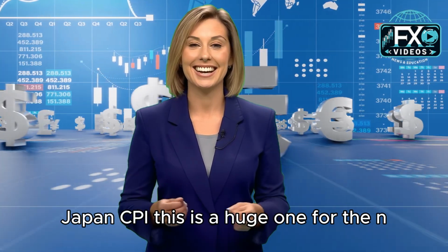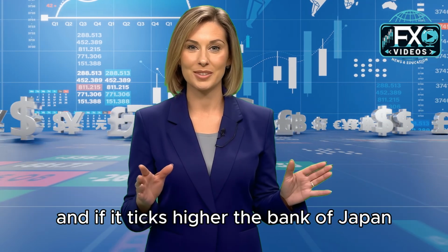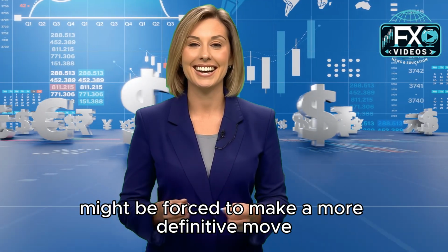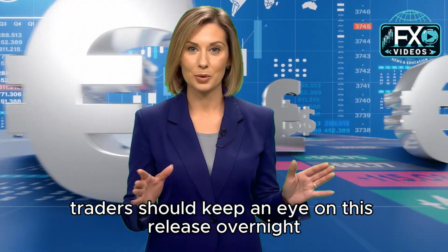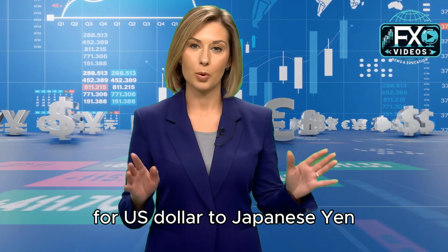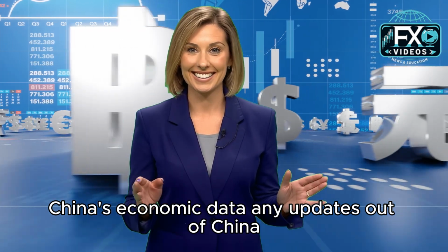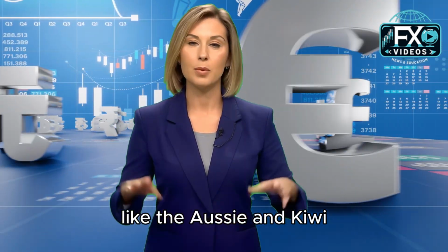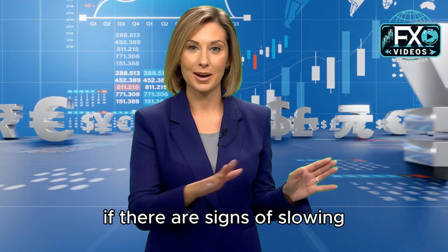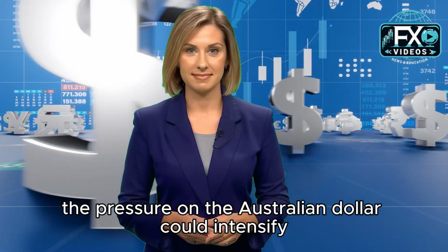Japan CPI, this is a huge one for the yen. Inflation in Japan has been a bit of a wild card, and if it ticks higher, the Bank of Japan might be forced to make a more definitive move. Traders should keep an eye on this release overnight, as it could lead to another surge in volatility for US dollar to Japanese yen. China's economic data, any updates out of China will impact commodity currencies like the Aussie and Kiwi. If there are signs of slowing, the pressure on the Australian dollar could intensify.